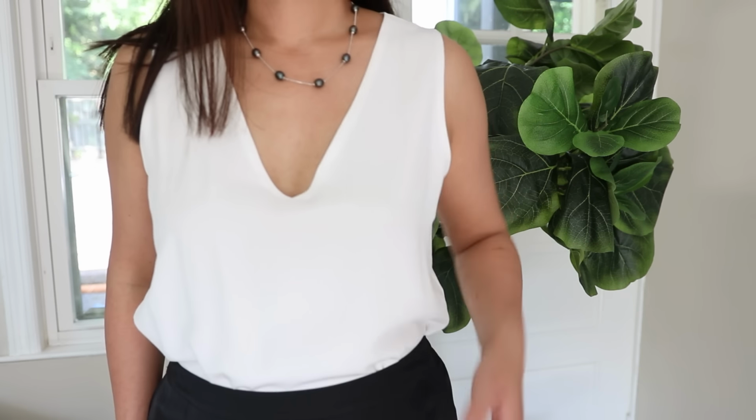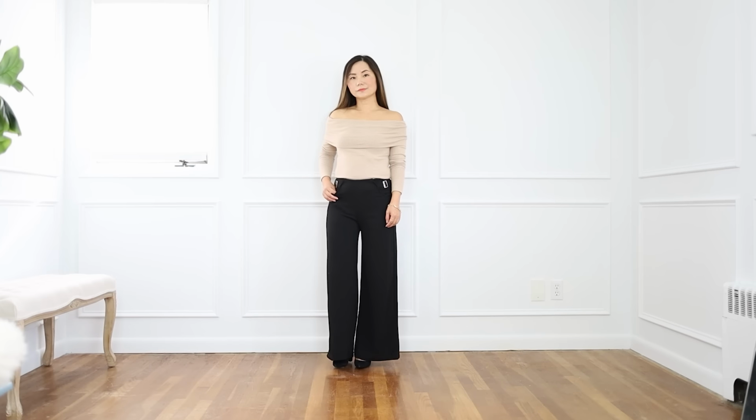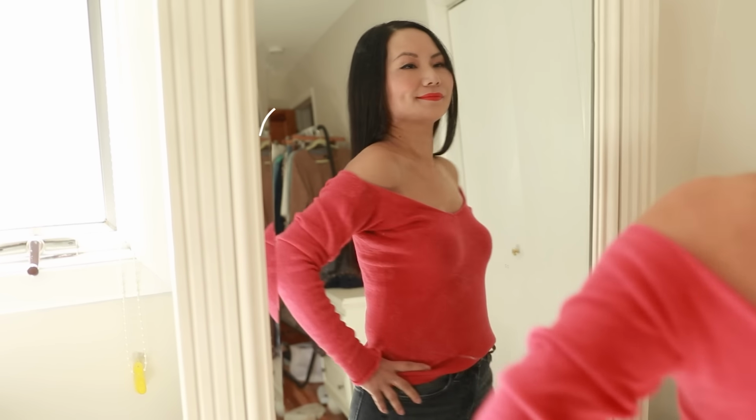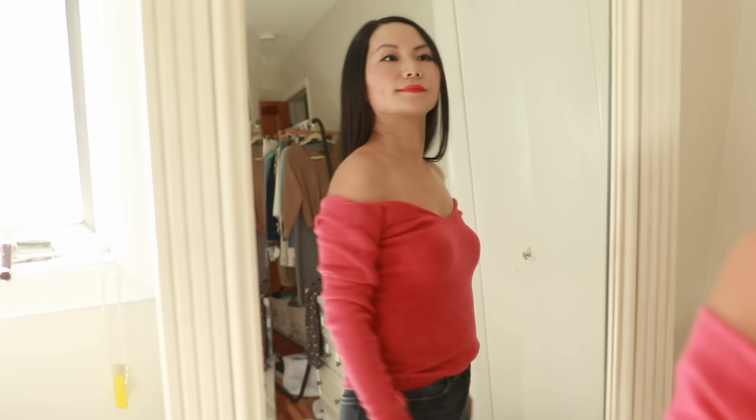Here's something I just discovered. Necklines matter a lot, especially when you're wearing with wide leg pants. The one neckline that I found always work, off-the-shoulder necklines. And the reason is quite simple. Off-the-shoulder necklines are slimming for your face because they cover less of your top. And that's why they give you an elongating effect.